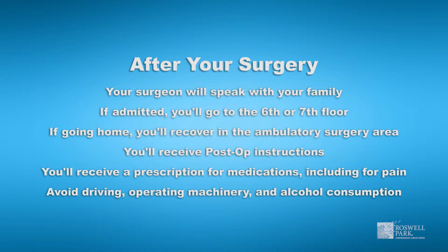You'll receive post-op instructions, including how to care for your surgical incision. You'll receive a prescription for medications to be taken in the post-op period, including pain medications. Even if you feel you may not need it, it's a good idea to get this prescription filled so it's on hand in case you do. In general, you should avoid driving, operating machinery, and consuming alcohol when taking pain medications. Speak with your pharmacist regarding concerns, especially if you take any other routine medications.